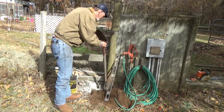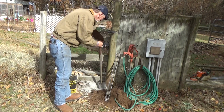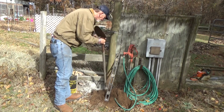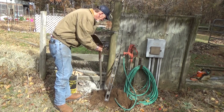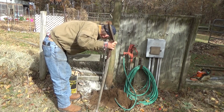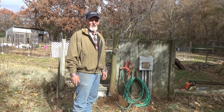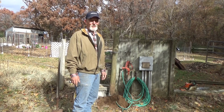And I always put the concrete in dry. Our soil is damp enough. Once we tamp this back in, put a little dirt around it, it's gonna set up just fine. Double check your level, and that's pretty good for what I need. I'm gonna go ahead and let that set up tonight. I'm gonna put it around here just a little bit more. Come back tomorrow, we'll lay out the garden, and we'll get some more mulch in.